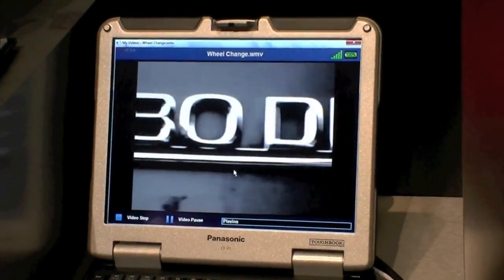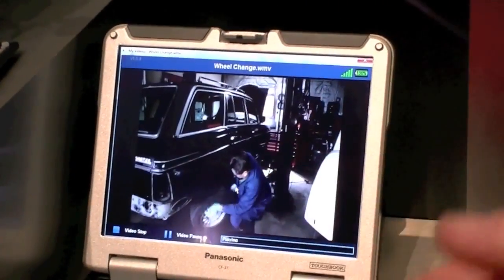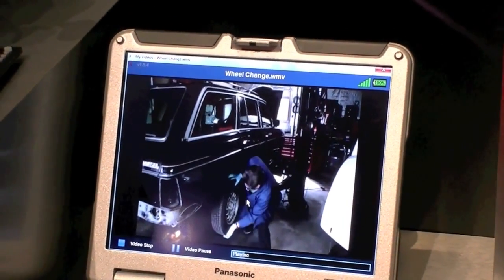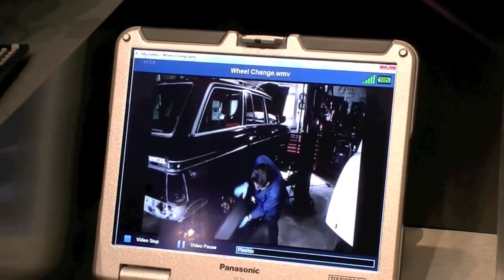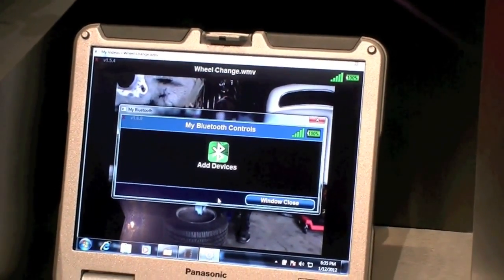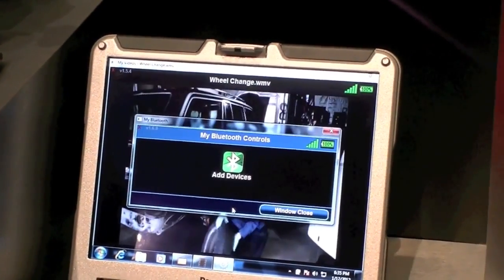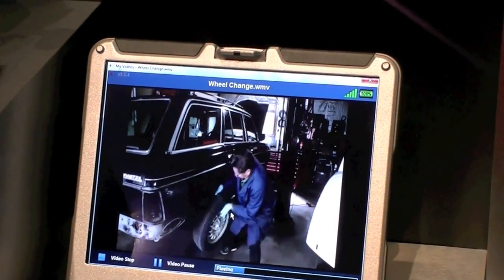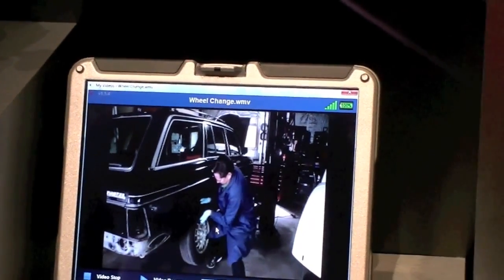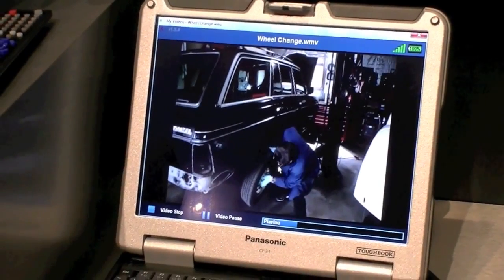So if you imagine now, I'm mending my car, I've got the hood up, I've got my hands free with tools in them and I'm actually doing work on the car. But all the time I've got this information under my voice command and control. Window close. Video pause. Video resume. Video stop.